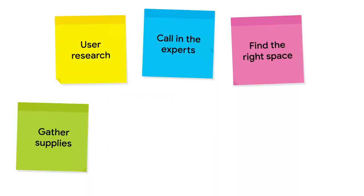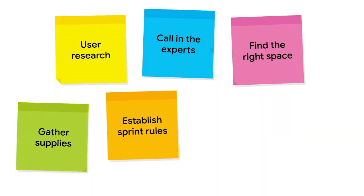On to step 5, establish the rules of the sprint. If you want this to be a gadgetless, distraction-free zone, now's the time to say so. Figuring out the ground rules in advance sets the tone for the sprint, gets everyone on the same page, and helps your team stay focused.